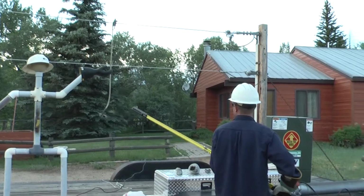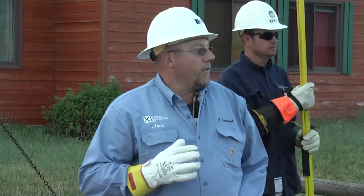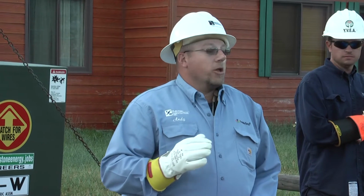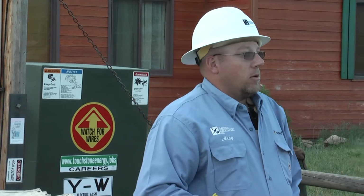But did y'all see that pickle light up like a light bulb there? They make a very impressive show. That little bitty hole turned into a big hole in that glove. That's just like if we were working on a piece of equipment and we touched ground.